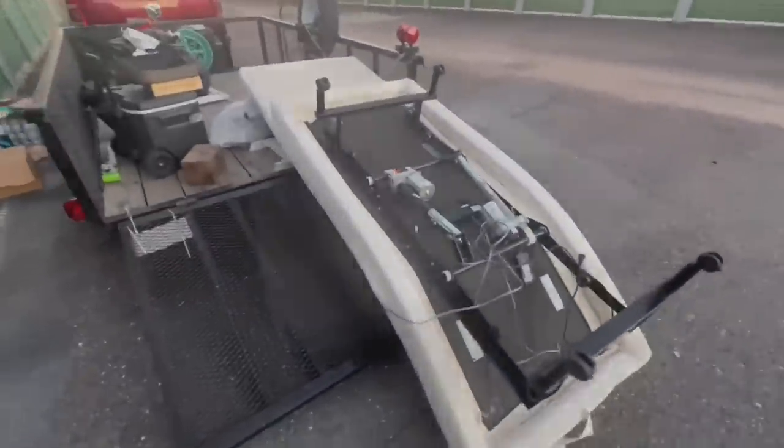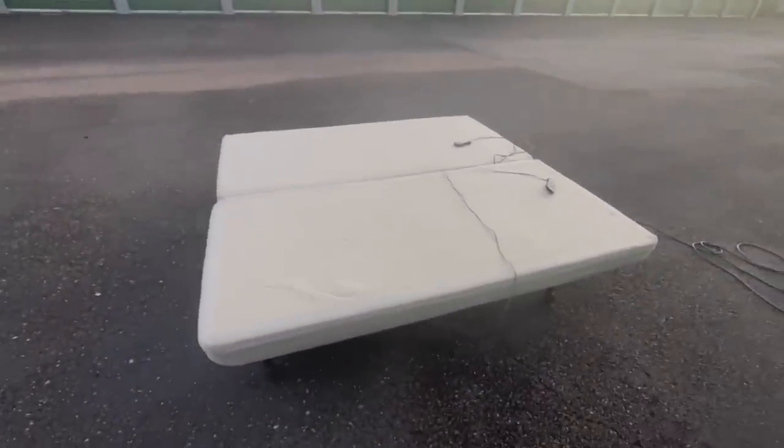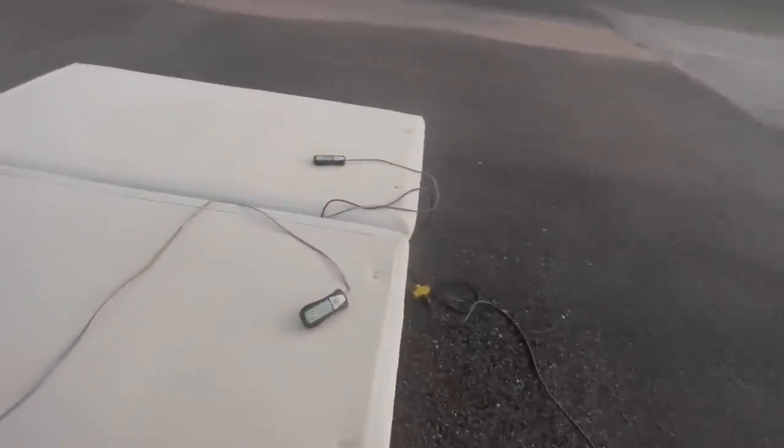All right, you know what? Let me get this one down first. I got to use two hands. All right, so we had to muscle that out of there. What happened is that chair was stuck underneath it. It was keeping it from wanting to come over.